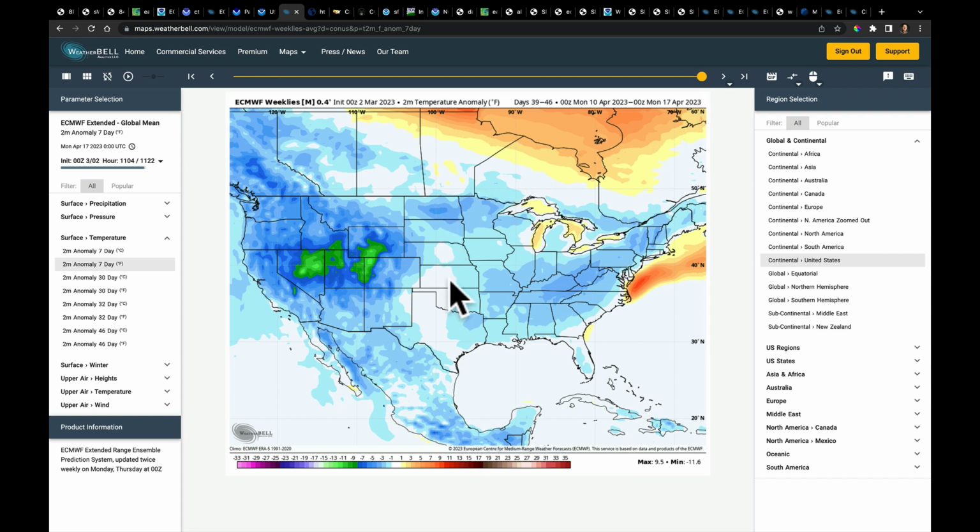But it does right now wash out the colder anomalies once we get past the third week of the month, which means we could open up to a more mild April for a lot of people here in the central United States. Why the cold in the Midwest? The West and the Intermountain West? This is mainly, I think, a snow feedback issue in the model. So that's kind of the latest update I've got right now for you looking out longer term with the ECMWF.